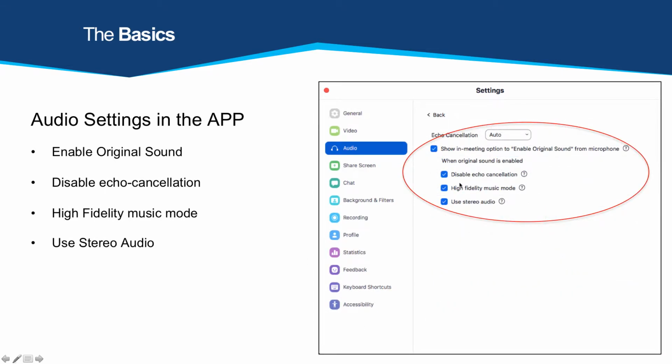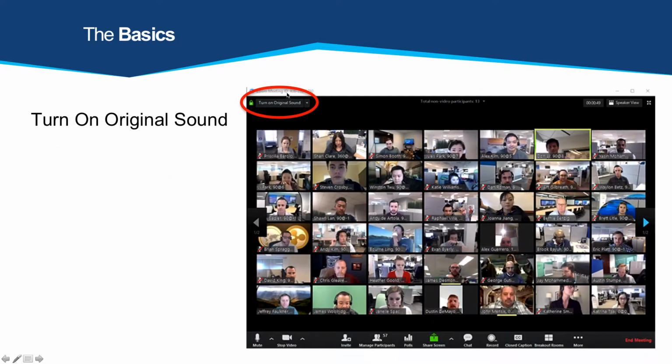And you're going to want to engage these checkboxes. Show in-meeting option to enable original sound. And then when original sound is in fact enabled, we want to disable echo cancellation. We want to be in high fidelity music mode, and we want to use stereo audio. And these settings are all tied together with the turn on original sound button that you will now see in your Zoom window. And that can be found right up here in the top left corner.